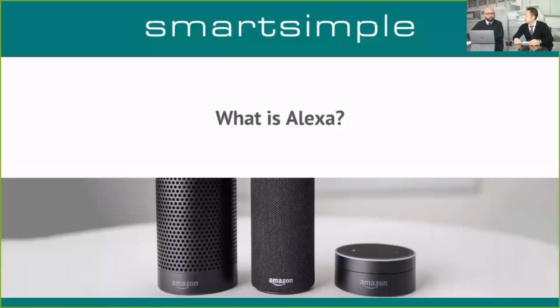Before we get into the demo itself, what I want to do is some background information on why we chose the Alexa technology, why we chose voice technology as an integration that we want to pursue, and all that good stuff. So in order for us to do that, let me start off by talking about, first off, what is Alexa? So Alexa is a voice-activated, intelligent personal assistant developed by Amazon.